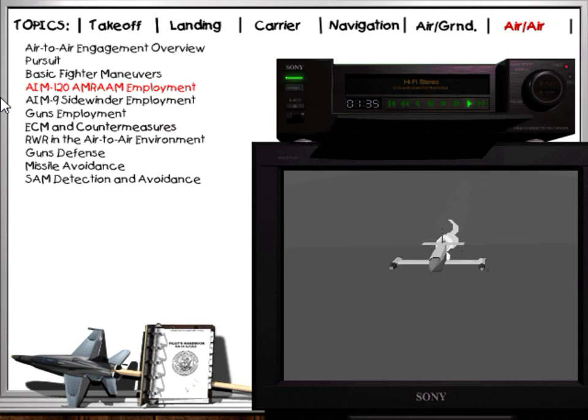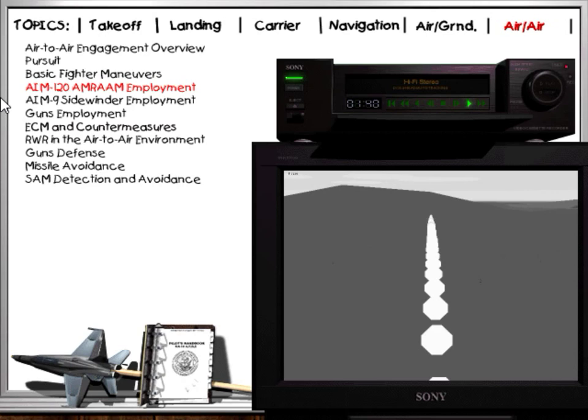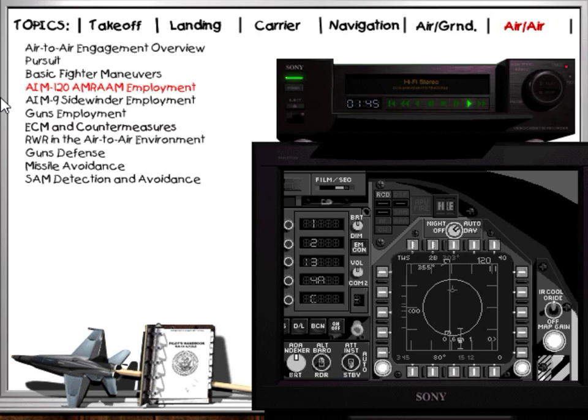Use the 5 key for a view of the target or the 7 and 8 keys to check the progress of the missile itself. Once the missile impacts, check to see if the target is still on your radar. If so, look to shoot another missile. Switch to Sidewinders as range decreases.